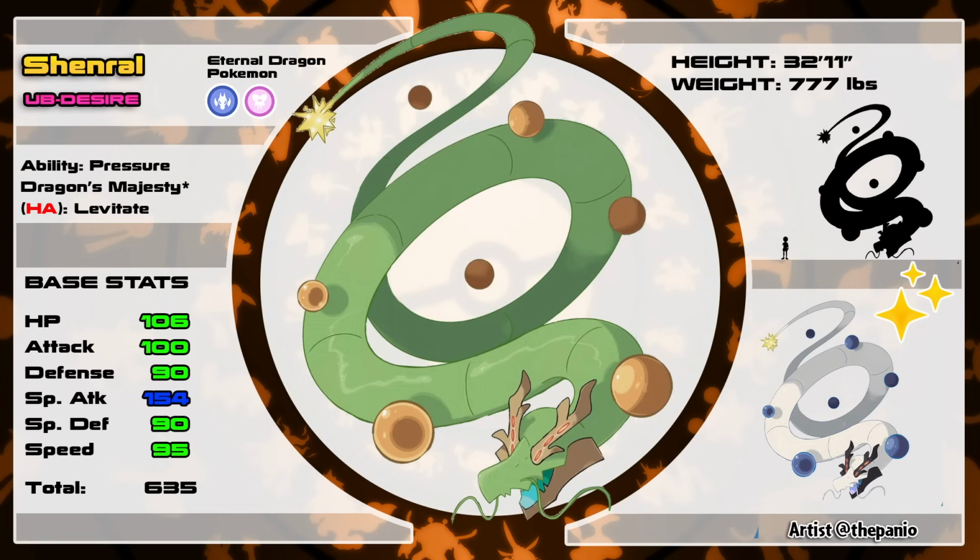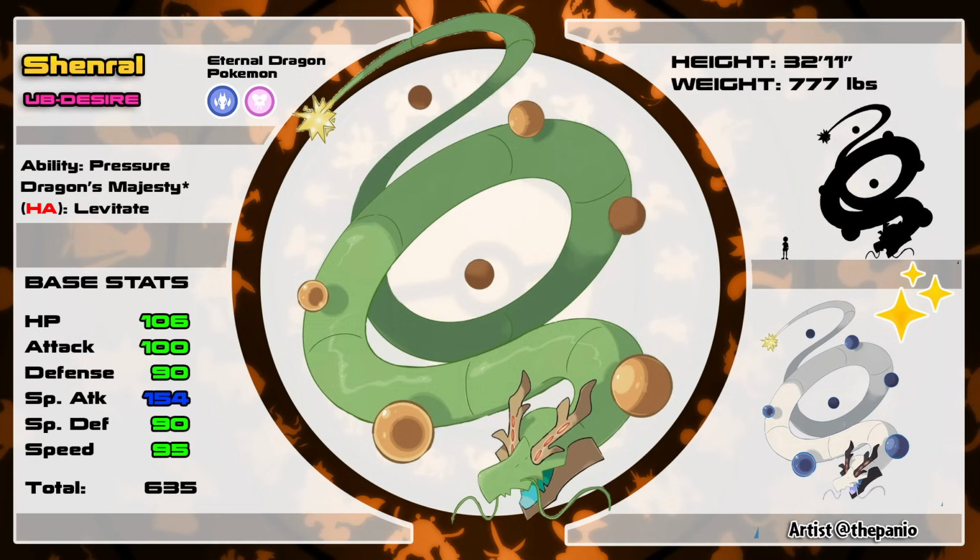So there you have it. Hide your Jirachis when this Pokemon is around and about, or else.